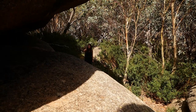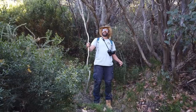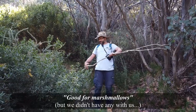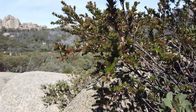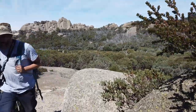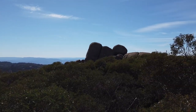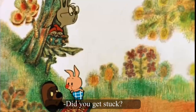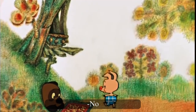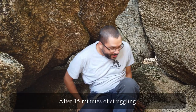Also, you can find some interesting stuff along the way. Though it says that the walk takes about an hour and a half, you'll want to allow some extra time to enjoy and soak up the feel of the place. Or you might also just get stuck in one of the tight spots. You're through.